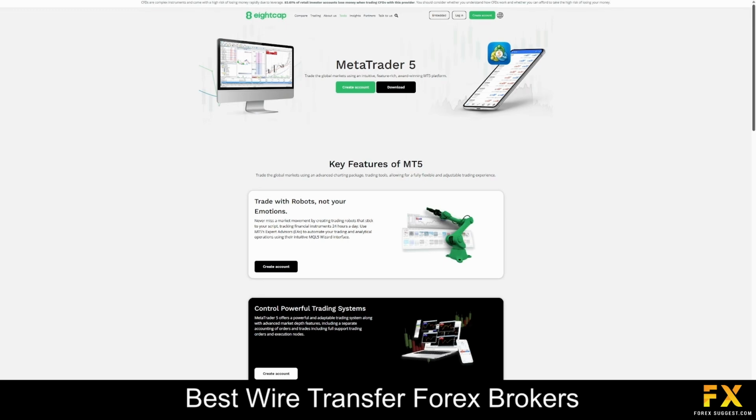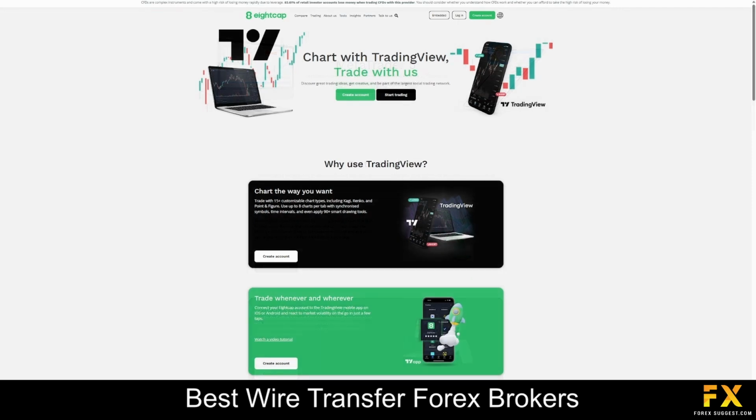Additionally, the broker integrates with TradingView, allowing clients to trade directly from TradingView's advanced charting interface. This integration enables seamless access to over 800 CFD markets, combining TradingView's powerful analytical tools with Eightcap's trading infrastructure.